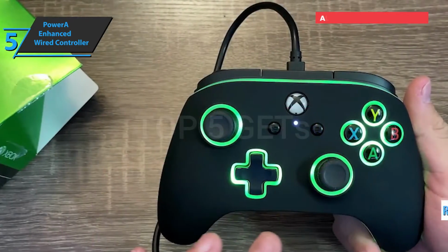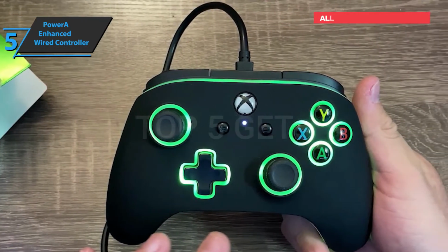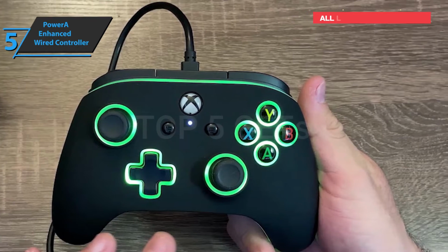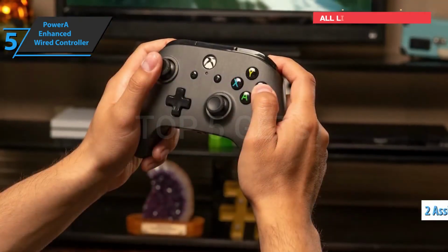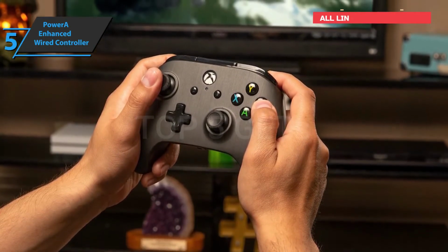It offers RGB lighting around almost all the main front buttons, as well as along the edges. There is also no problem with unnecessary software because the LEDs can be controlled using the button on the back. Best of all, the PowerA Spectra Enhanced offers professional functionality via 2 assignable buttons on the bottom. The PowerA Enhanced controller has a wired connection that guarantees you the lowest latency.